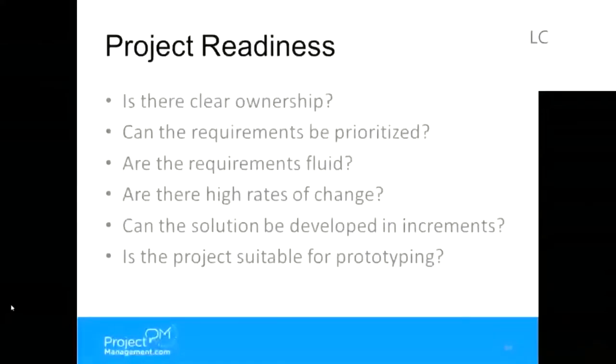High risk of change. If there's a lot of volatility in terms of change, then this can be a good project for applying more of these agile techniques, right? Because we are reprioritizing our requirements when the business needs change.